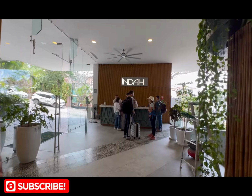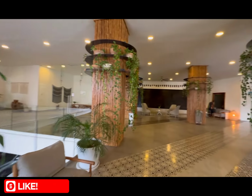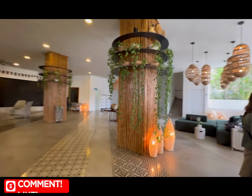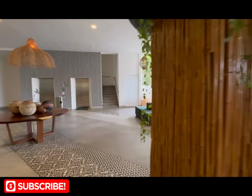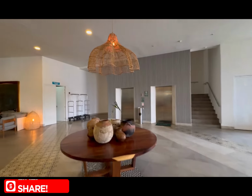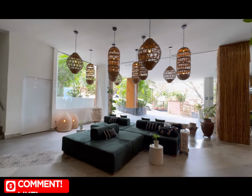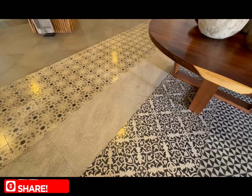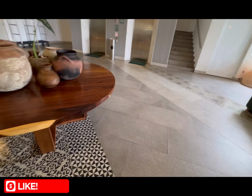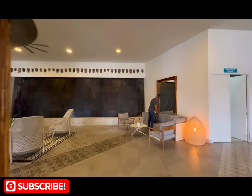Welcome to the lobby here at Indah. This is where your guests are going to arrive. It is absolutely beautiful. And just like the condo that we were just in, it's just all this collection of beautiful spaces. I mean, this is a beautiful lounge that you can come and hang out at. I love how they did, look at the mixture of the floor. They have all these really super cool tiles. I mean, these are just the little attentions to detail that make such a big difference.